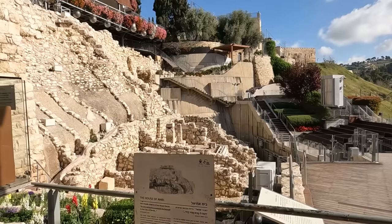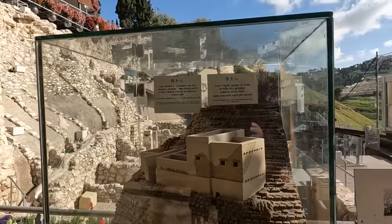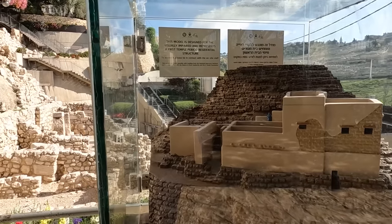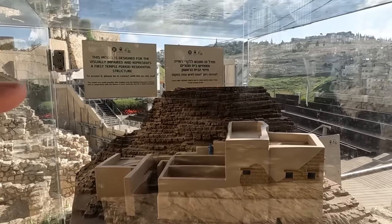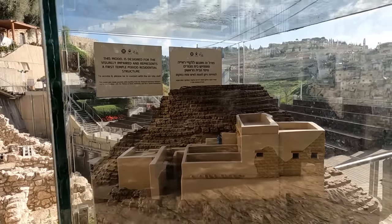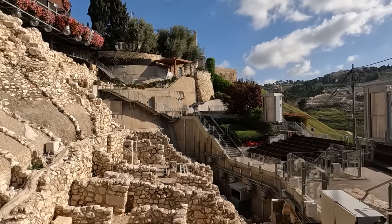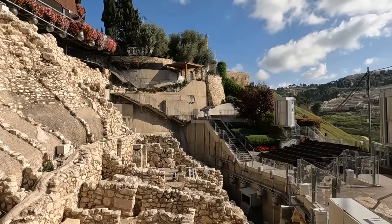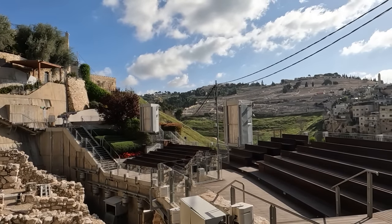So here is a last look at the houses, and here is a model showing you how this house would have looked. So you have the stepped stone structure, and on it was a big house, like a mansion. So that's it. And over there, the Kidron Valley and the Mount of Olives.